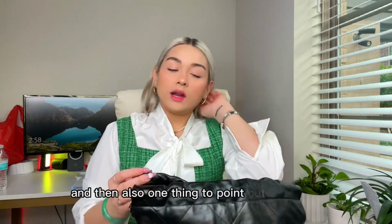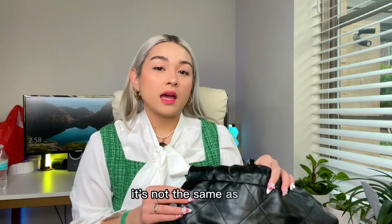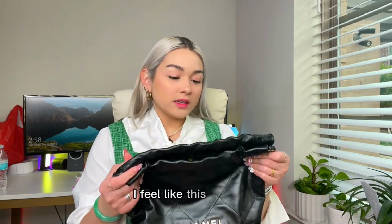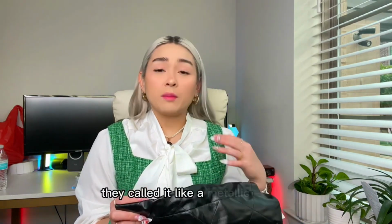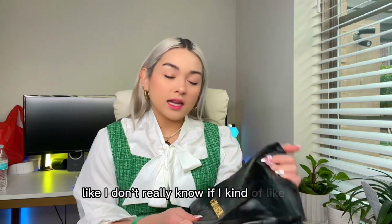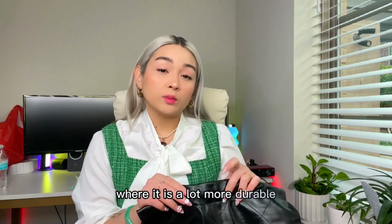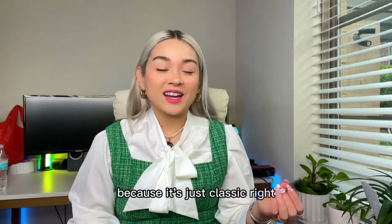And one thing to point out as well is the lambskin on this tote bag. It's not your typical leather. It's not the same as the Chanel classic flap, that super soft lambskin type of leather. I don't know what the process is called, but I saw someone in a video call it a metallic leather, where it's been processed and it's a lot more durable, so it doesn't really get damaged as much. But I don't really know if I like that plasticky type of feeling almost. It is a lot more durable, don't get me wrong, but I just love the look of the classic lambskin because it's just classic, right? And it's really, really pretty.